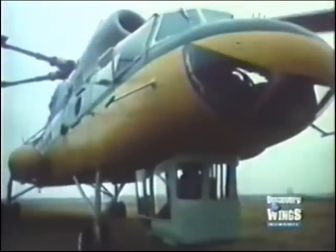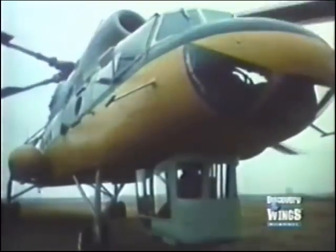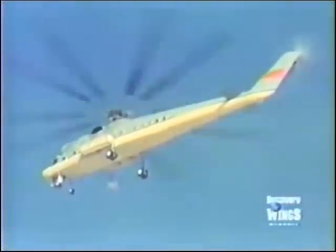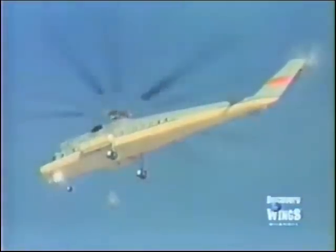The Mi-10K, a short-legged version of the flying crane, was built for use at construction sites. It had more powerful engines and a control station under the fuselage for the crane operator.